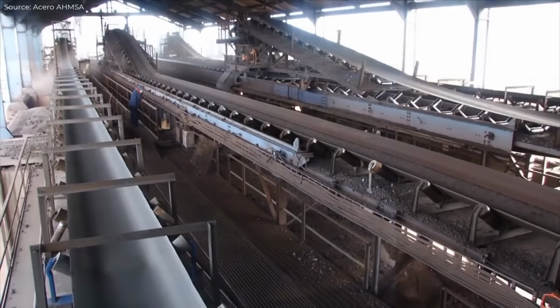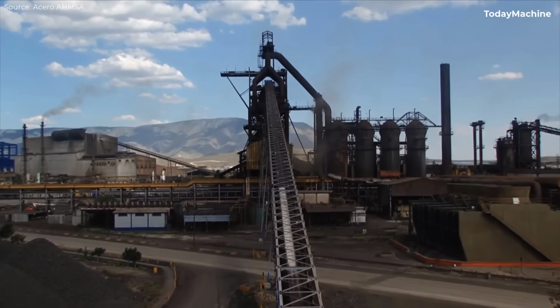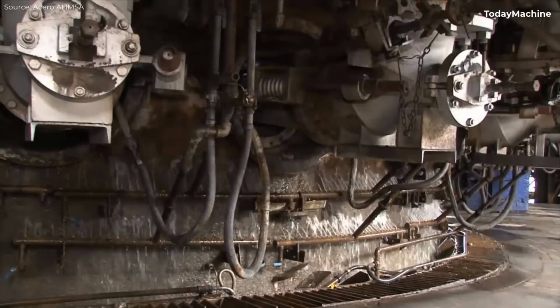Charging the furnace. Raw materials such as pellets, sinter, limestone, dolomite, and coke are stored in hoppers and deposited into the blast furnaces through a charging system located at the top.